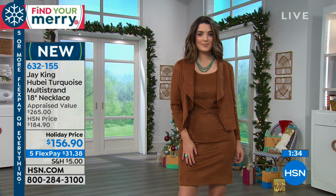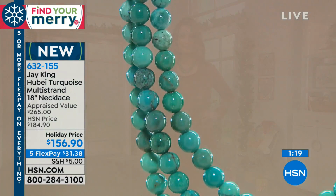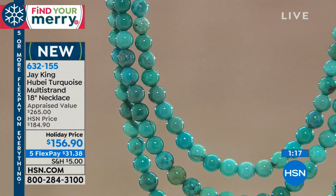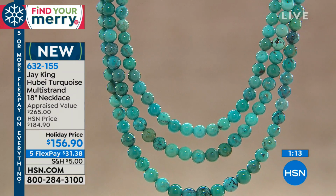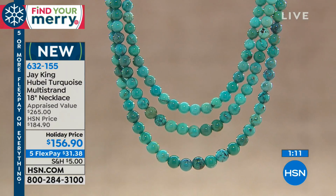What's so unique about it though, is that this was the very first claim that started the whole turquoise mining industry in China, has a huge history to it, a huge following, extremely rare. This is totally shut down now, has been shut down. It's all guarded by the army. They don't even allow you into the area.